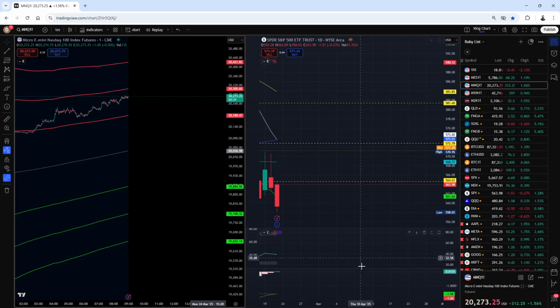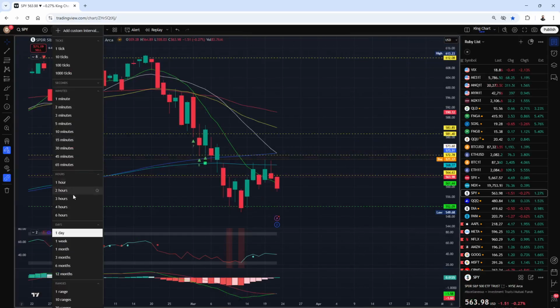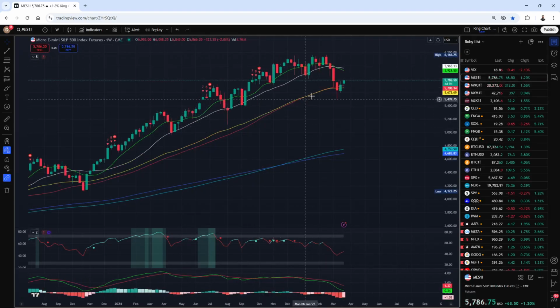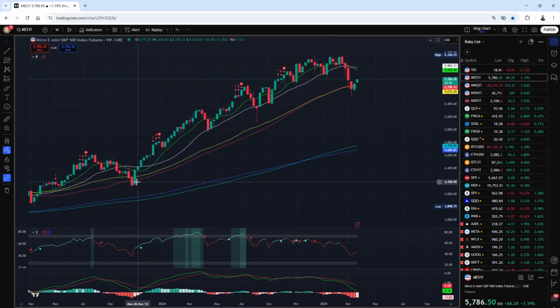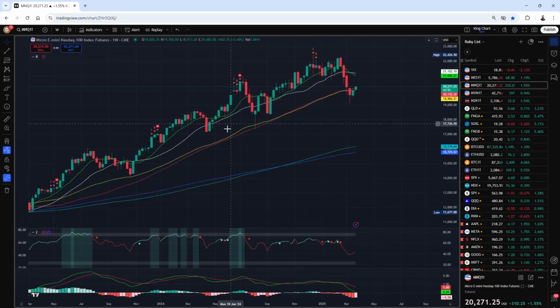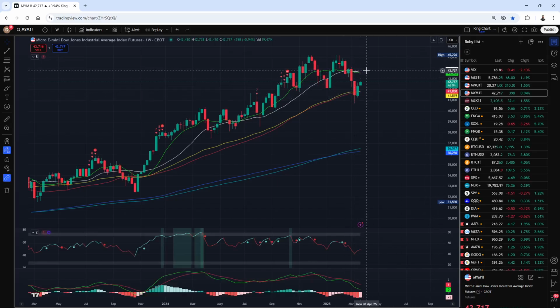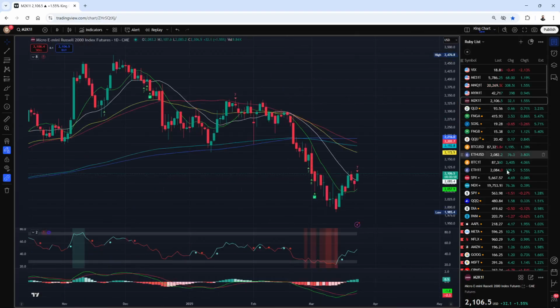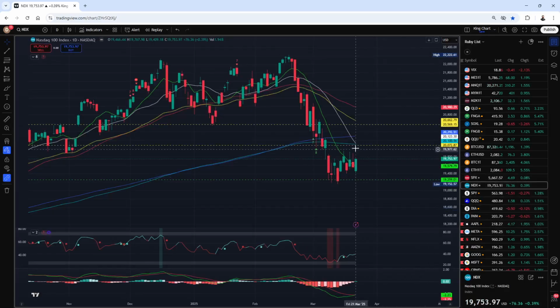Going back to the daily chart, and then let's look at weekly on SPX. You can see the MES chart now bouncing off this 50 EMA SMA weekly. Every time we come closer to the red and yellow lines, that's a good bottom, and it looks like we're bouncing off here. Nasdaq also touched the red and yellow lines and is now bouncing. Looking for the bounce to continue, so it could be a V-shaped recovery. We're going to keep that in mind. Same thing on Dow Jones and Russell, looking for a bounce, and that will be a very explosive bounce.